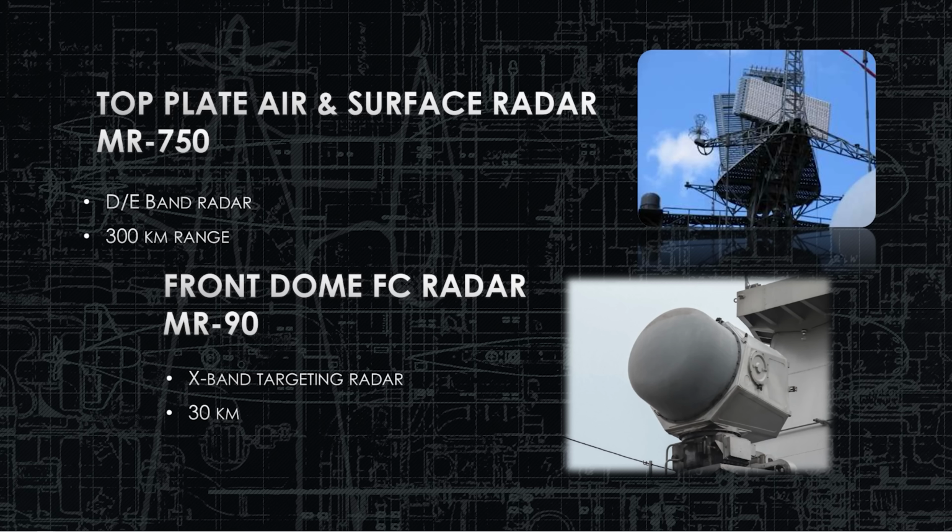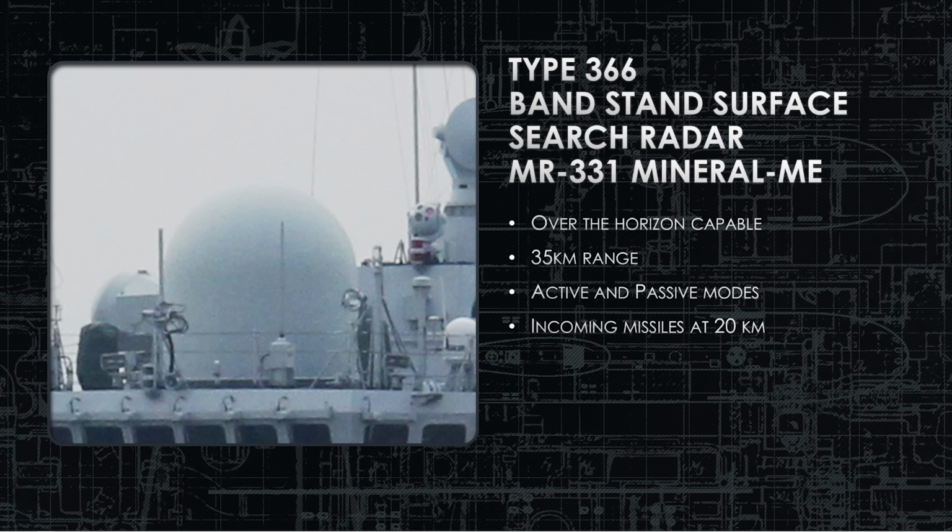It is very dependent, a little bit on conditions, and then a lot on what the target is, what it's trying to track. The front dome fire control radar is MR90. It's an X-band targeting system. X-band, generally higher frequency, because of that little bit shorter range, but also very precise. And that's the kind of precision you need to guide a weapon onto a target. And that's what this thing does, out to 30 kilometers. Very good radar used in the entire Russian Navy and the PLAN as well.